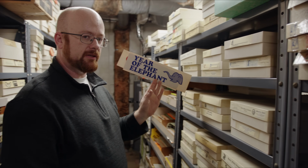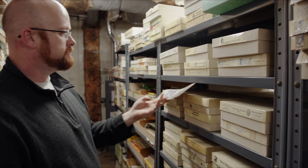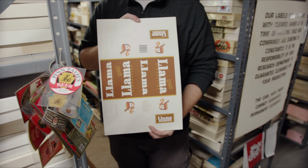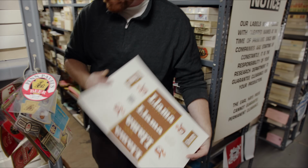For the longest time, this was the only place that any of this stuff would come from, and for over 100 years, this is what Earl Hays Press has been doing. But then, you know, they also have the Year of the Elephant sticker. Don't know why, but they do. But they also make my favorite, llama. Obviously supposed to be camel.